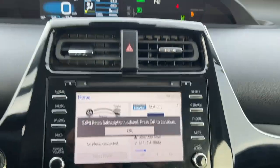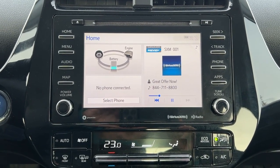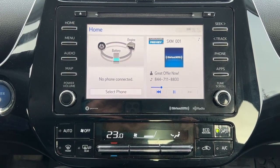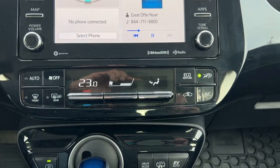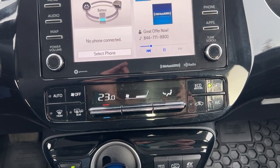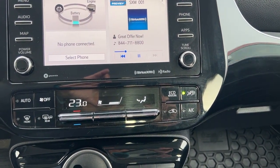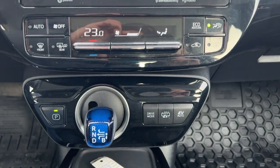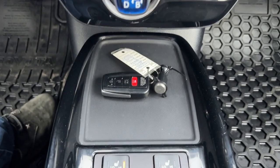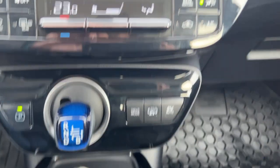Moving down to the central dash, we've got an AM/FM stereo with Apple CarPlay, a CD player, and Sirius satellite radio that does come with a 3-month subscription, as well as Bluetooth. And down a little bit further, we've got our electronic climate control with air conditioning and our rear window defrost, as well as heated mirrors, as well as our eco mode for our climate control. And our front heated seat controls can be found right down here. We also have a remote engine start, and right here is our shifter and our drive mode.